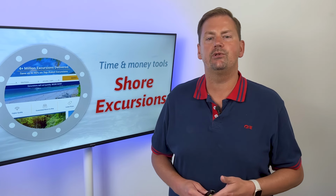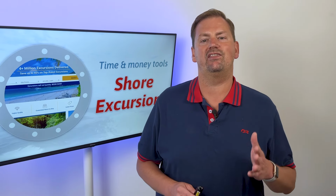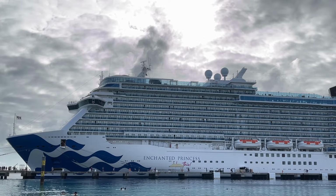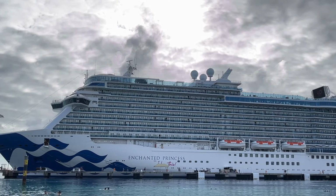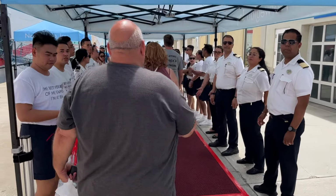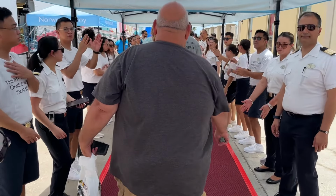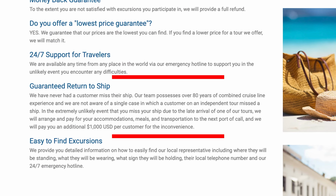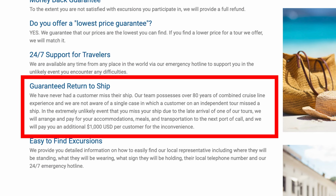The one trade-off from using a third-party excursions company is that there's no guarantee the ship will wait in the unlikely event your excursion is delayed in getting you back to the port. Shore Excursion Group does offer a guarantee that they'll get you back to the ship in time, and if they don't, they'll pay all of your expenses to meet the ship at the next port and pay an additional $1,000 per passenger. But they've never had a customer miss a ship once.